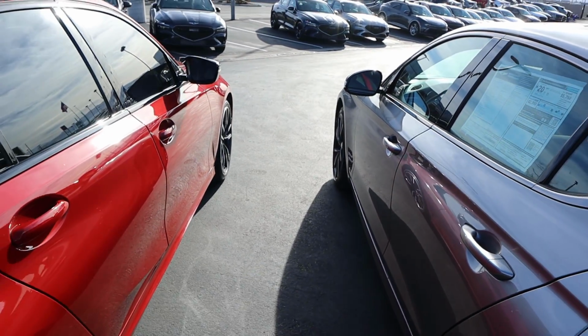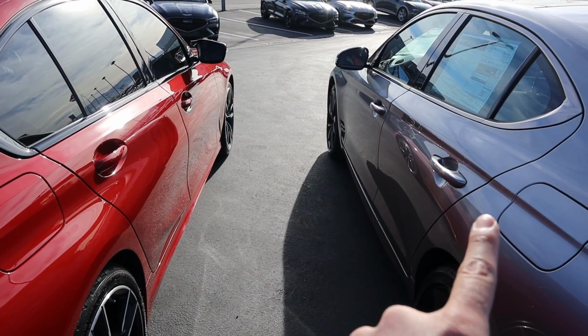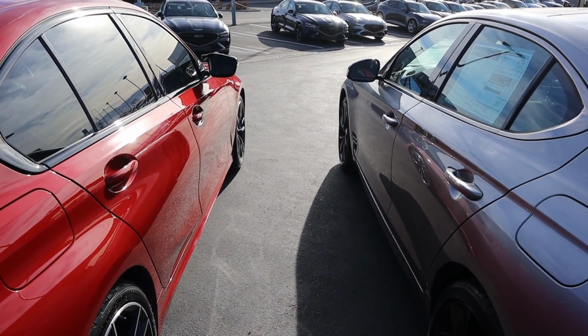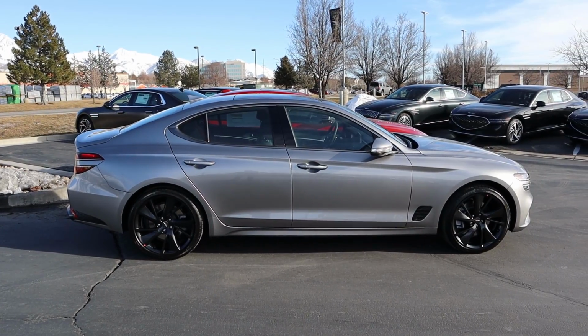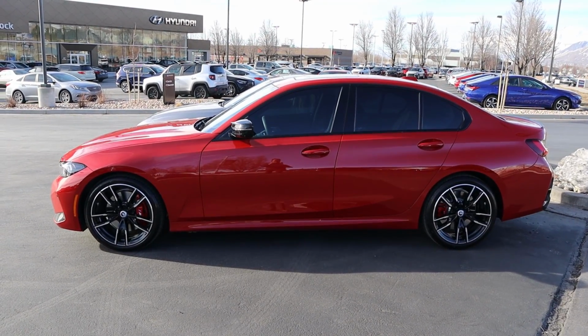And again, notice the difference with the sides. This is interesting. So with the BMW, the lines are a little bit softer, whereas with the Genesis, it's a little bit sharper there with the lines. But anyways, here's your full side view on the Genesis. And then here's your full side view on the BMW.